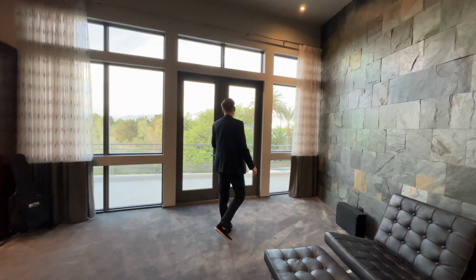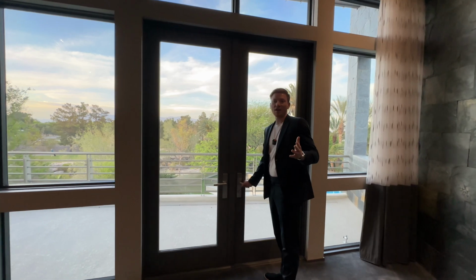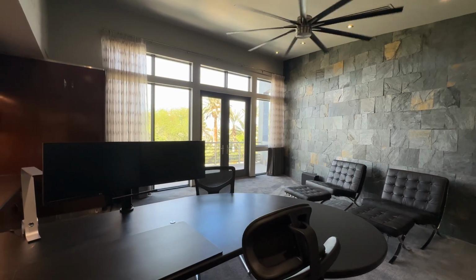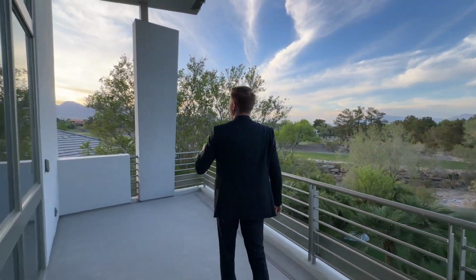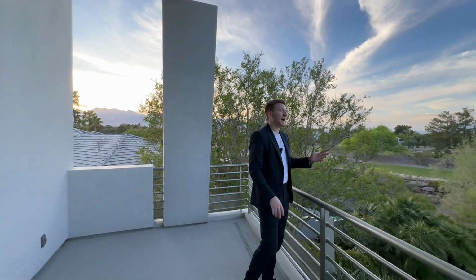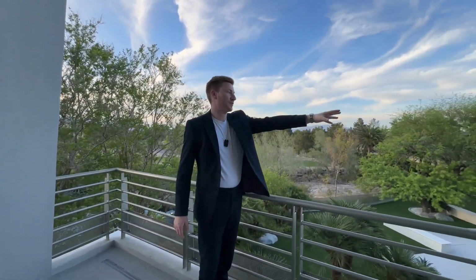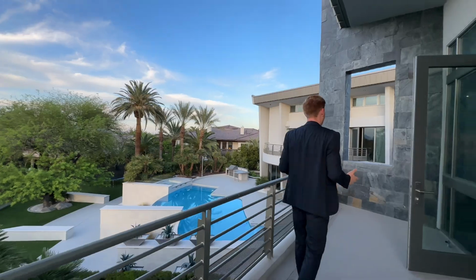You also have your own private balcony on this room as well. So I love the variety of balconies that this home has. If we go out here, you get a great view of the mountains over to my left with that sun setting. You could overlook this backyard oasis, and you could even see the balcony right across from us that we were in, the primary suite. So this is a very great office room. That's what I would keep it as.